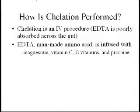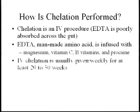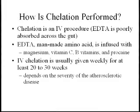EDTA is a man-made amino acid, and it's generally infused with magnesium, vitamin C, some B vitamins, and sometimes procaine, which is kind of a numbing medicine. IV chelation is usually given weekly for at least 20 to 30 weeks, and sometimes longer. We have patients that have had over 200 or 300 chelations. They've had so much benefit from it. The amount of chelation that you're going to require is going to be very variable depending upon how long you've had your illness, how severe it is, how much buildup of heavy metals you've developed over the course of your life.